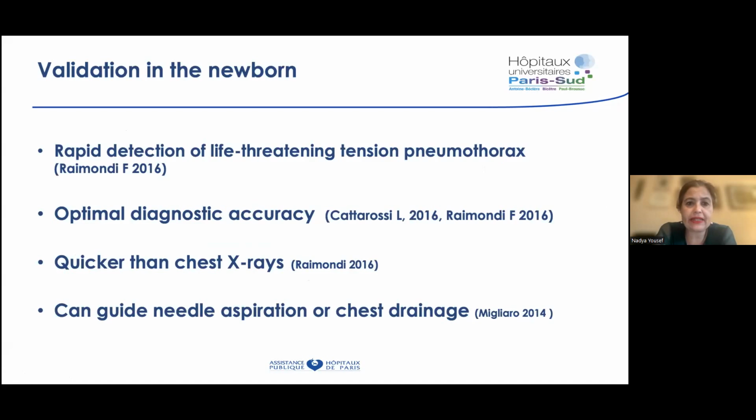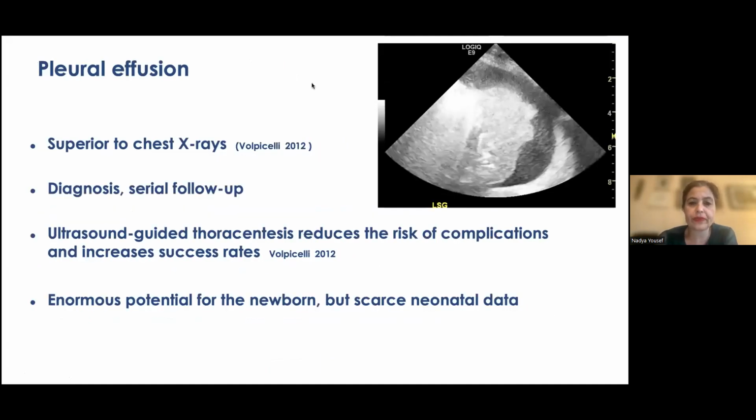These criteria have been validated in the newborn. There was a multi-center study in 2016 by Francesco Raimondi that showed a high sensitivity and specificity to these criteria in the newborn for detection of life-threatening tension pneumothorax. Since then, we've also come to know that diagnostic accuracy is optimal compared to other techniques we have in neonatology. It's quicker than chest x-rays, and there have been case studies showing that lung ultrasound can guide needle aspiration or chest drainage.